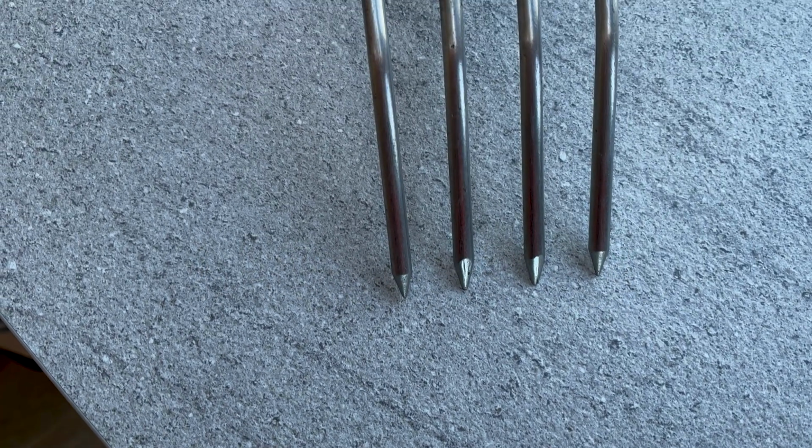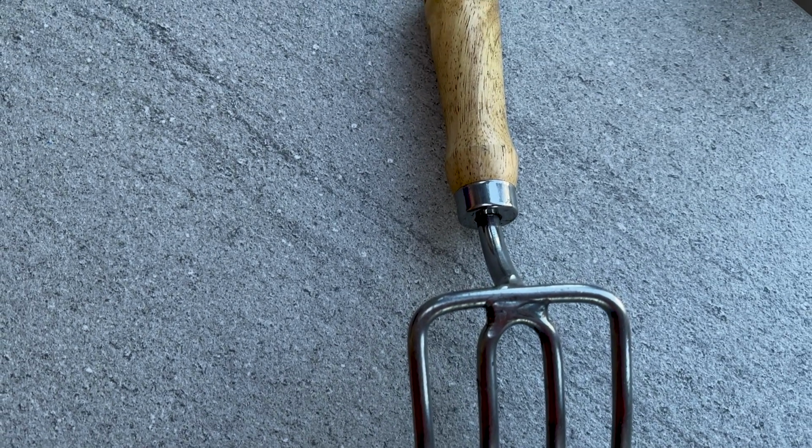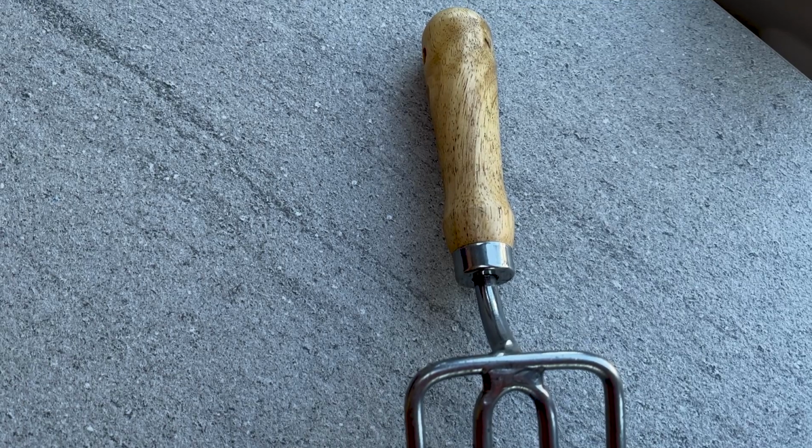A simple old garden fork. Very cheap and easily sourceable through your supermarkets or a garden centre, and it protects your fingers when you're trying to scrabble around or if you're wanting to ease things out of the ground.